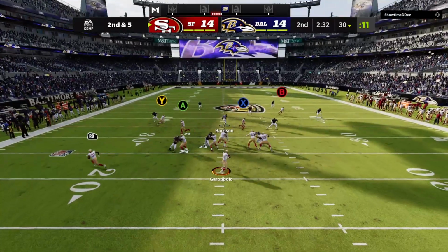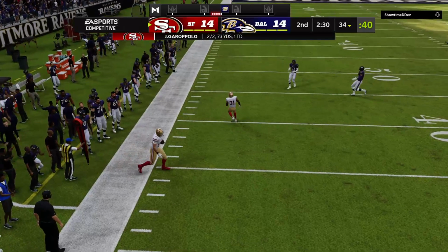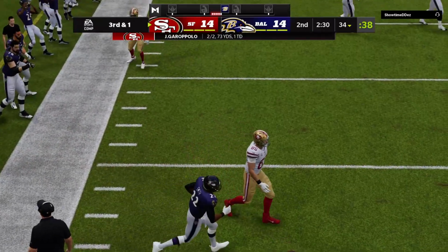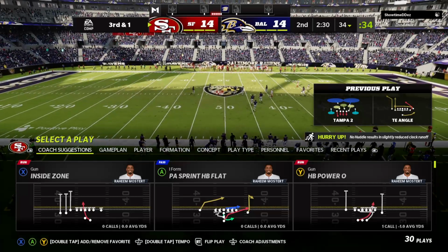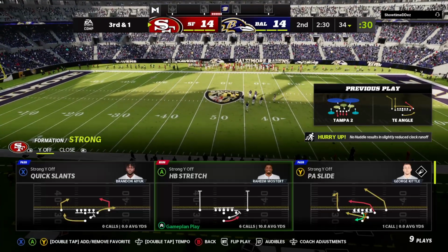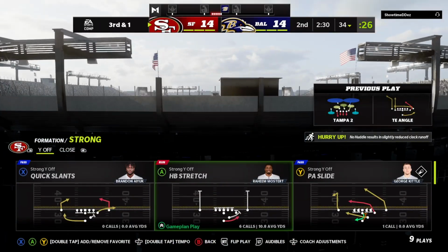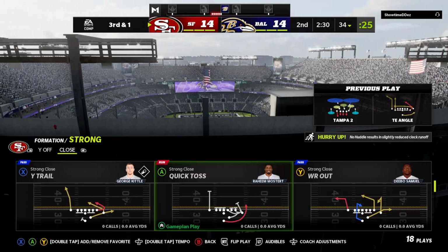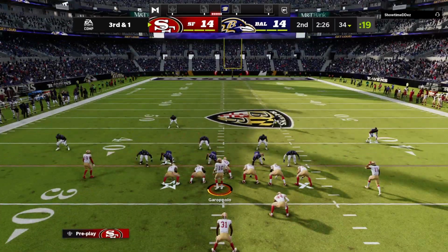Now Garoppolo. This one into the hands of Kittle, the tight end. And he gets this up to the 34 out of bounds there. One thing you're hoping for when you run drag routes, you're able to hit a receiver in stride, and he can pick up a lot of yardage after the catch. But in this situation, the defense was effective, able to stop him before he could get a good head of steam going.